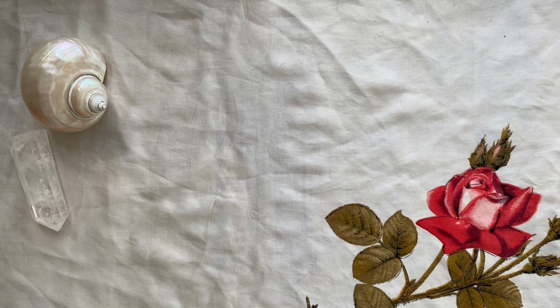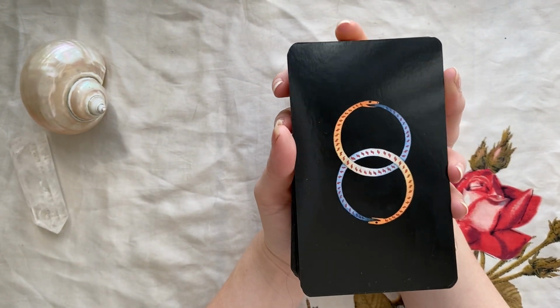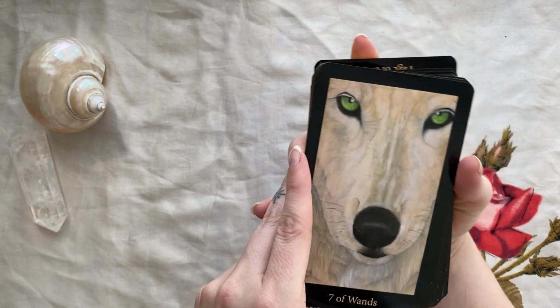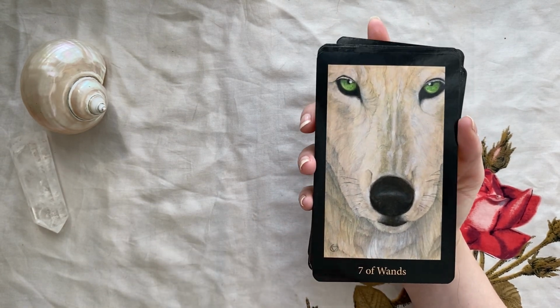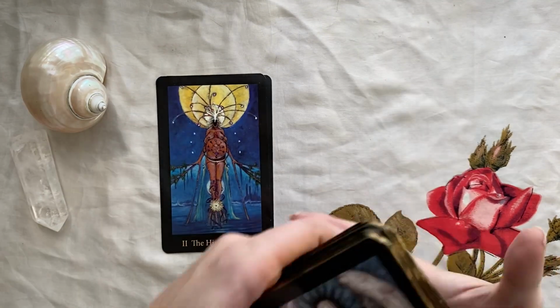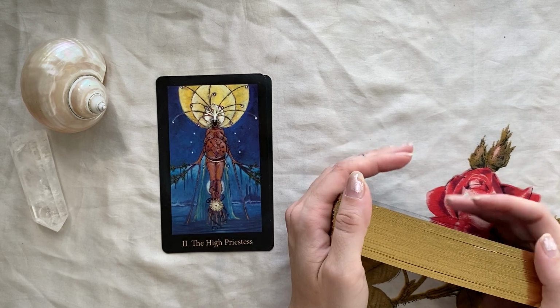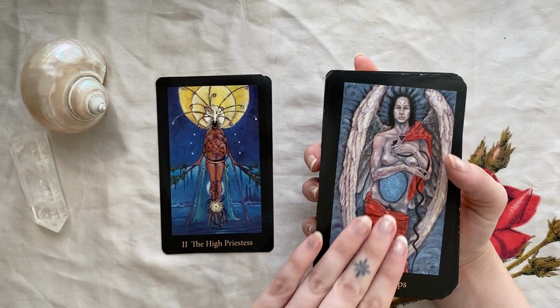All right, next up is, if I can get out of the bag. Okay, the Marielle. You thought I wasn't gonna have the Marielle, but I do. I mean, what has not been said about the Marielle Tarot? This is the first edition, I believe, because it does not have the new Hierophant.